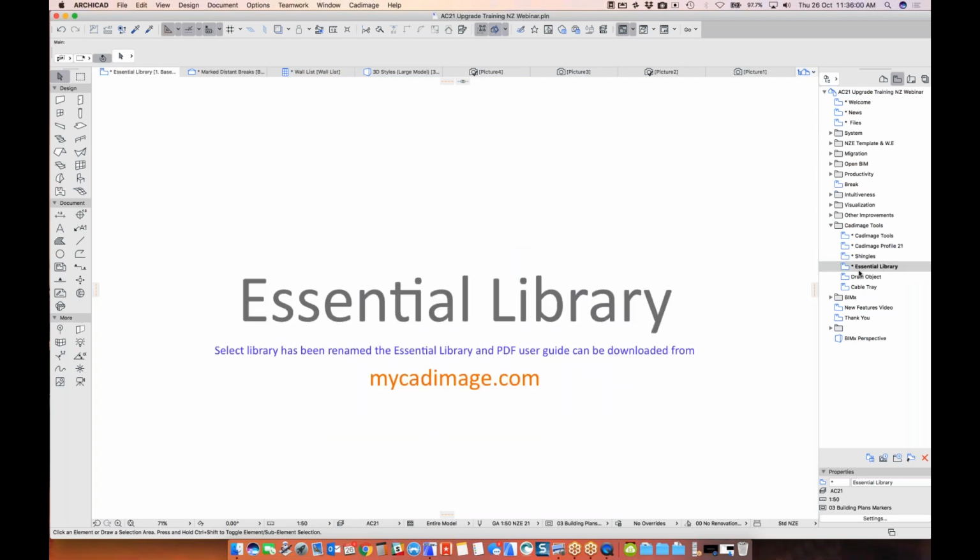The Essential library, this was the Select library. It's been renamed to the Essential library. It's the merger of the New Zealand Select library and the Australian Essential library. Andrew Watson's gone through, looked at all the objects, and has picked out all the best ones that work between the 2 countries. He's also made a lovely PDF guide which tells you what's new, what's been renamed, and what was existing and what's currently in there.